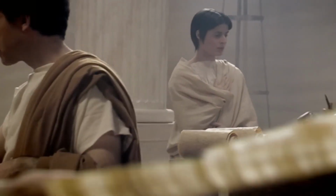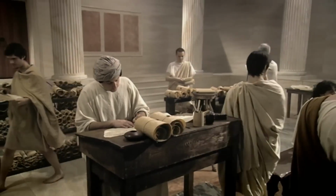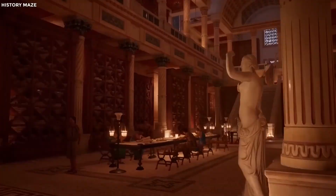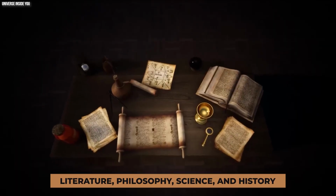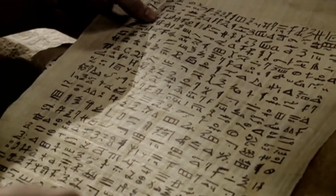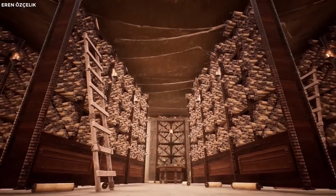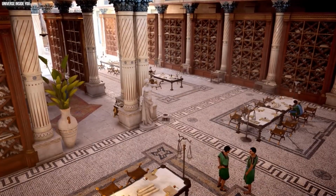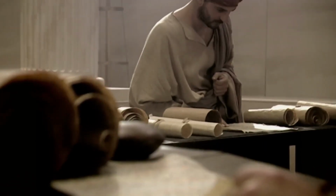Its vast collection of papyrus scrolls, estimated to contain hundreds of thousands or even millions of volumes, covered a wide range of subjects, including literature, philosophy, science, and history. The library's significance extended beyond being a mere repository of books. It fostered an environment of intellectual curiosity, offering lecture halls, research facilities, and gardens for scholars to engage in learning and collaborative endeavors.